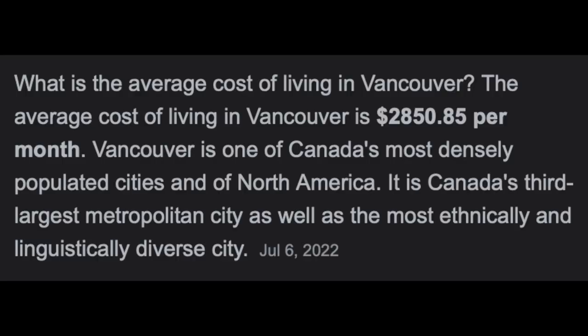Then we have one about Vancouver. How much are the living costs in Vancouver? Vancouver is very expensive. It's one of the most expensive cities to live in the world. Rent here is around $2,000 to $3,000 for a 2-bedroom in Canadian. We spend around $1,000 a month on groceries. The living costs are high. It's an expensive city to live in.